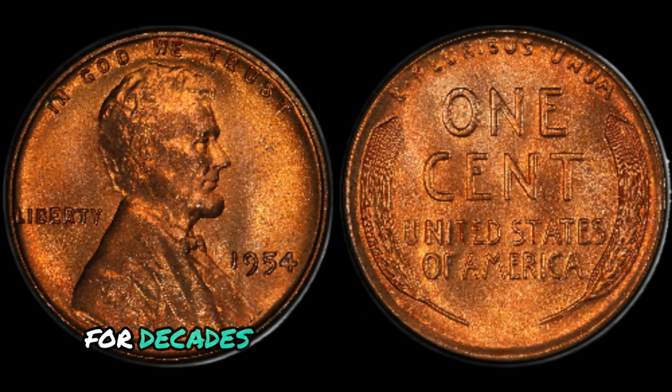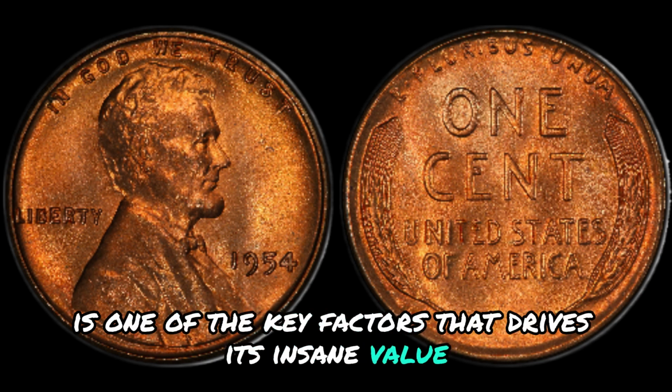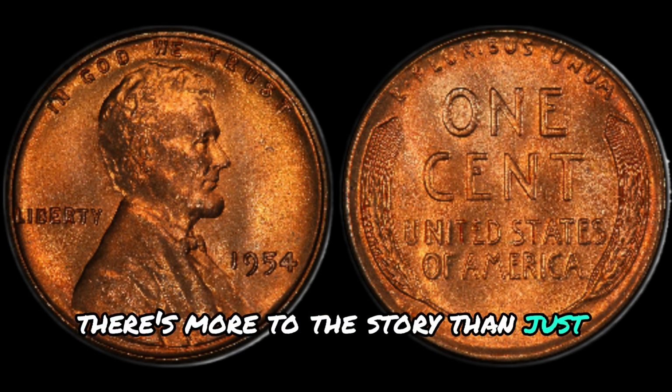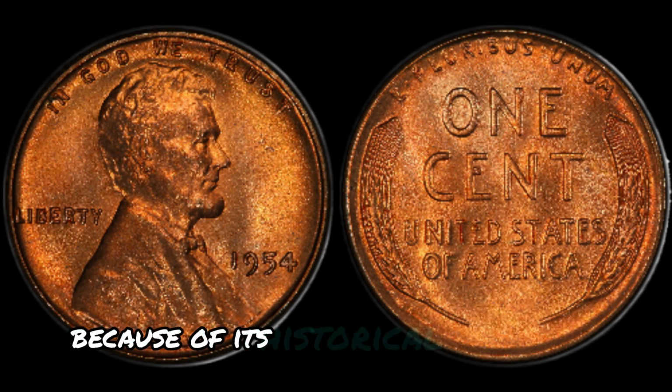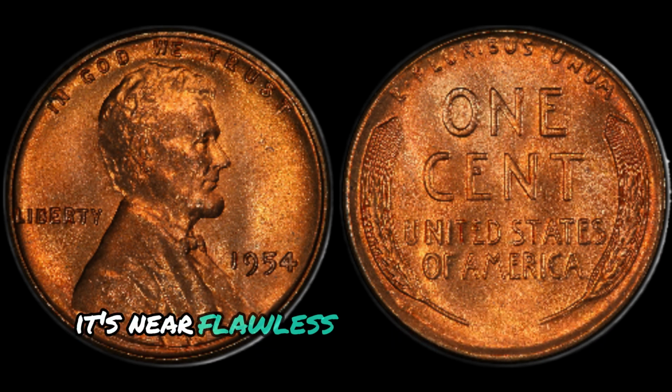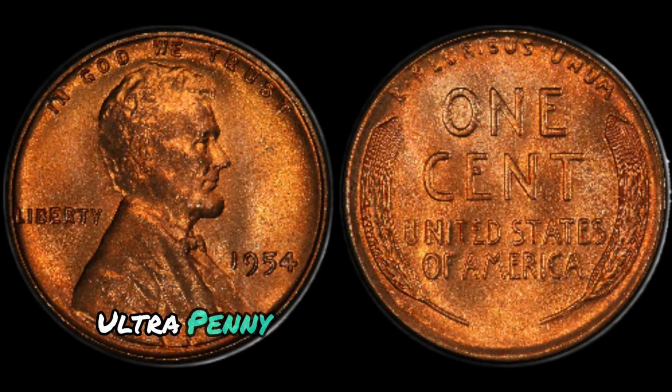A limited batch of pennies was struck with a very distinct feature that would set them apart from all others. These pennies came to be known as the 1954 Ultra Pennies due to their unique minting process, and their appearance would soon become legendary. What makes this coin so special is the mint mark Liberty. Unlike most pennies, which bear the traditional D or S mint marks, for Denver and San Francisco, this coin had the word Liberty inscribed as its mint mark, a highly unusual occurrence.